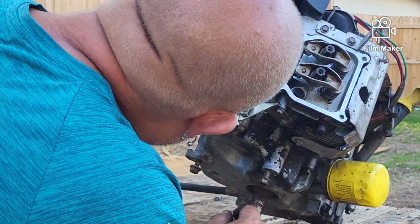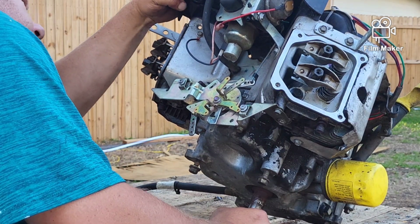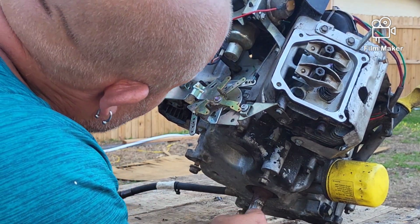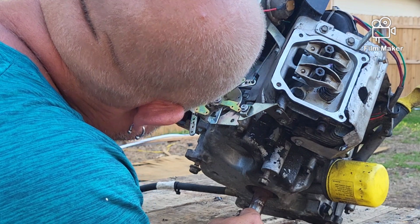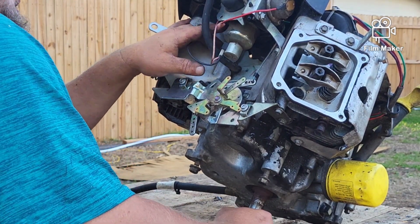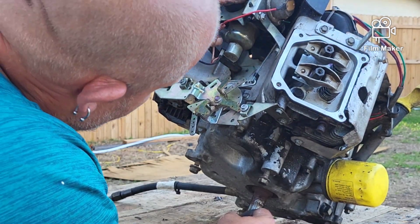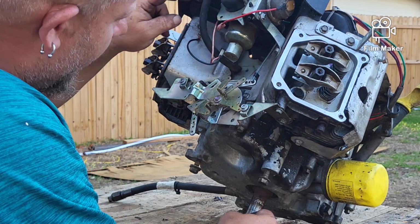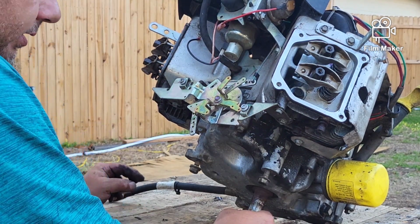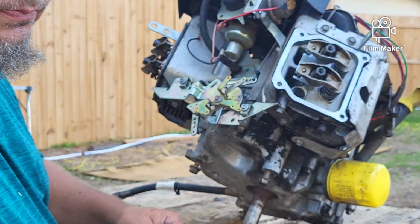I didn't take the carb off yet. I'm going to have to, most likely. Damn, that's not even a dual carb, man. That's just a regular old $20 replaceable carb. So that'll come off here. Gotta come off there. Hell, I might have to take that intake off again. I don't know.